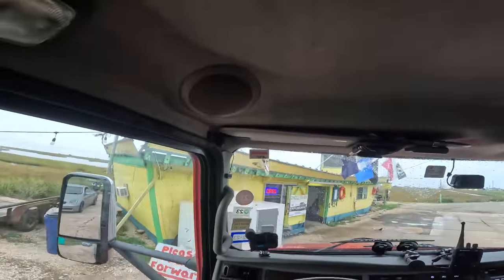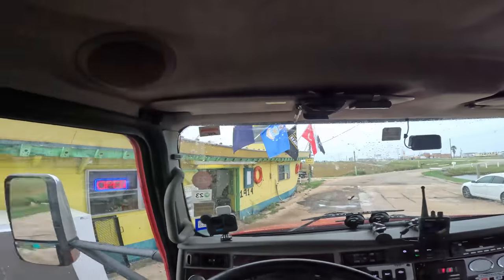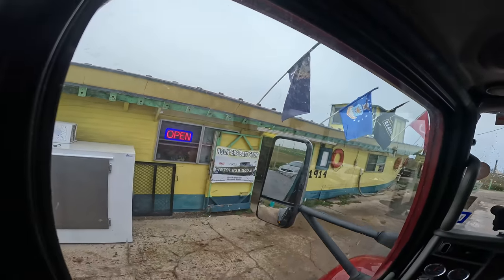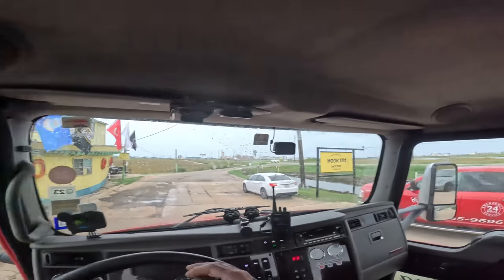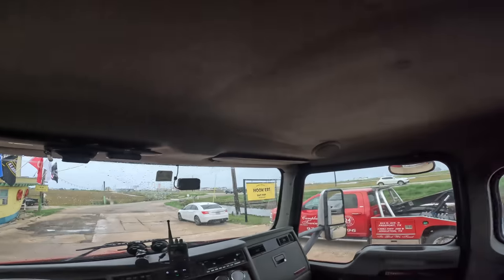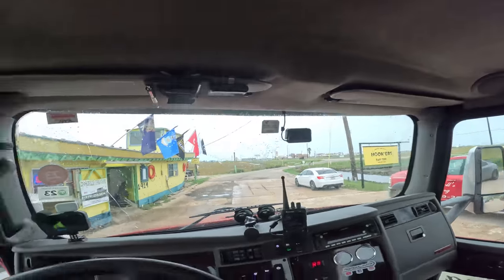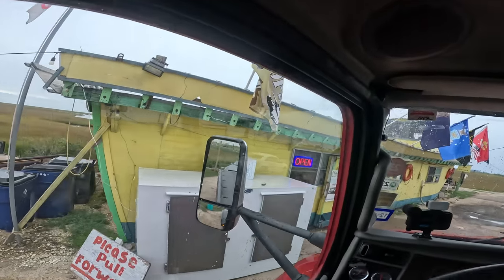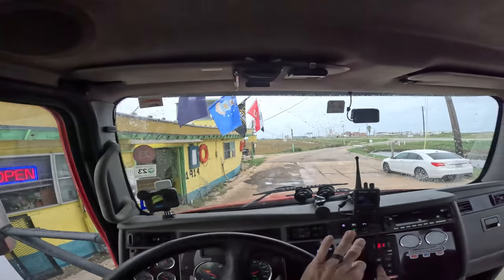So I guess Clint didn't want to dolly it or anything. Try to get over as close as I can to these freezers, so I'm pretty straight with it.